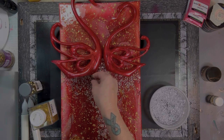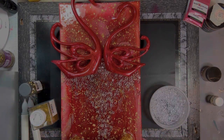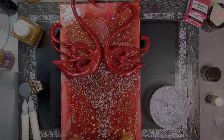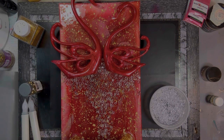Y'all know what I'm doing. It's just cool how these were generated. And at the same time I was working on this, and the colors were so good together. So now my question is, do I put any glitter in there?